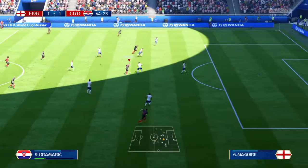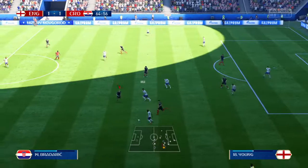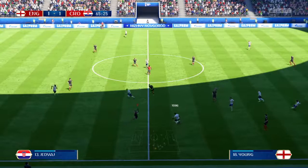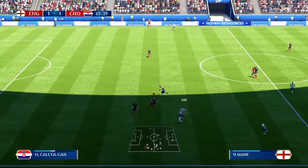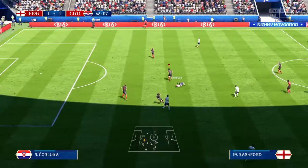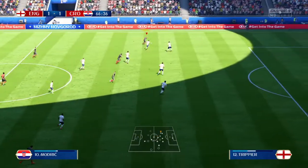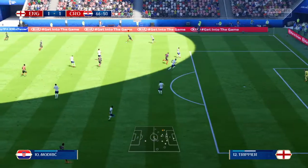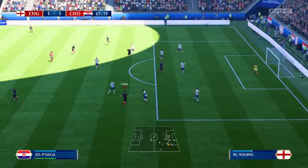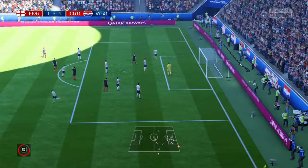This looks promising. Just read the intentions of the opposition there to make the interception. Here's Harry Kane. Now Kane. The break is definitely on. That is a tackle and a half. Kramaric. Piazza. And here's the shot. Oh, saved by the goalkeeper at full stretch.